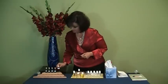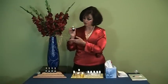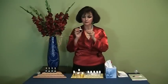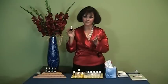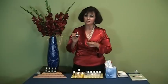The last one is ylang ylang. Ylang ylang is the only one that is a base note in this group. Ylang ylang is from a very delicate white flower. It smells something like a gardenia. It's one of the top aphrodisiacs, so you probably are going to put even just a drop in all your blends because it is a base note.